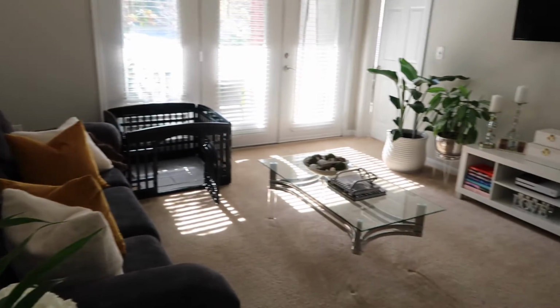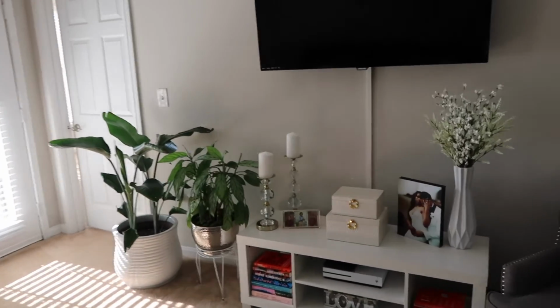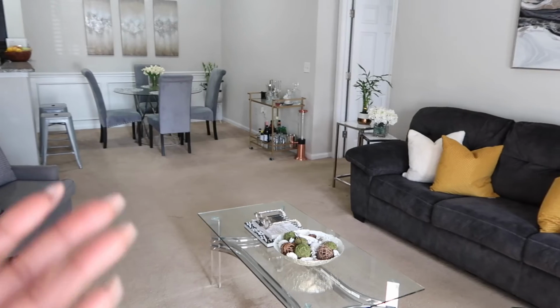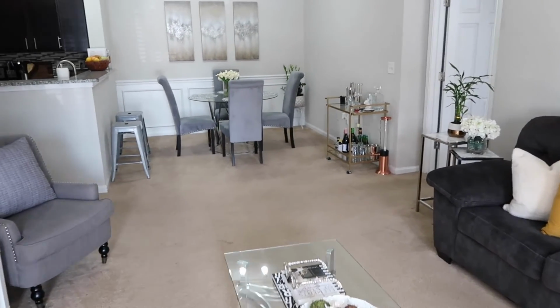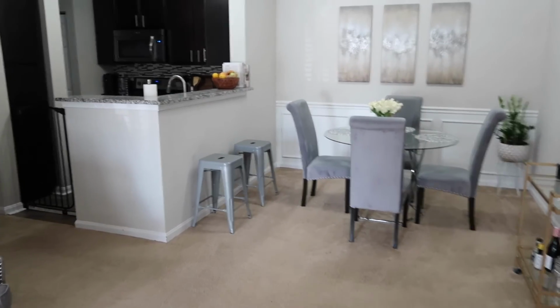And then again, the living room. I love when the sun hits in here. It just makes me want to stay in here forever. My home is my happy place, which is why I spend so much time decorating it. So one last look this way. And you can see how nice it looks without Zeus's crate right there, but we are trying to crate train him. So have to have that there because he sleeps in it at night. And yeah.